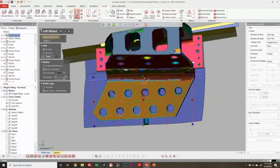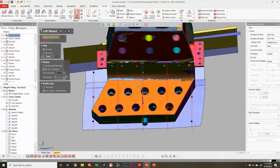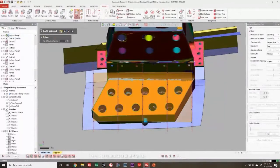So I'm gonna, again, make sure the extents of my loft extend out of the face, okay? And with a loft, I like it to be smooth, and I like to use as few surfaces as I can. So I'm gonna start with 5. That should give us a pretty good result.